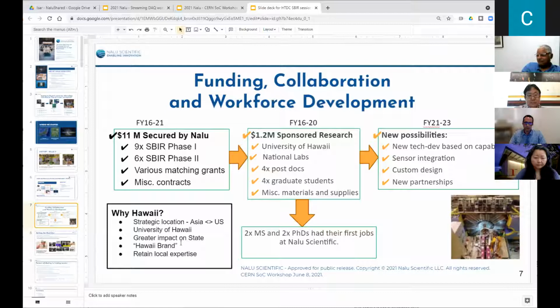The Hawaii brand has been very helpful for us. People may forget our names, may forget the name of our company, the type of microchip we make, or how fast it runs. But one thing they will never forget is that we are from Hawaii, and we're doing this in Hawaii. It'll just get etched into people's minds, whoever they are, whether government program managers, customers, collaborators, or researchers around the world.